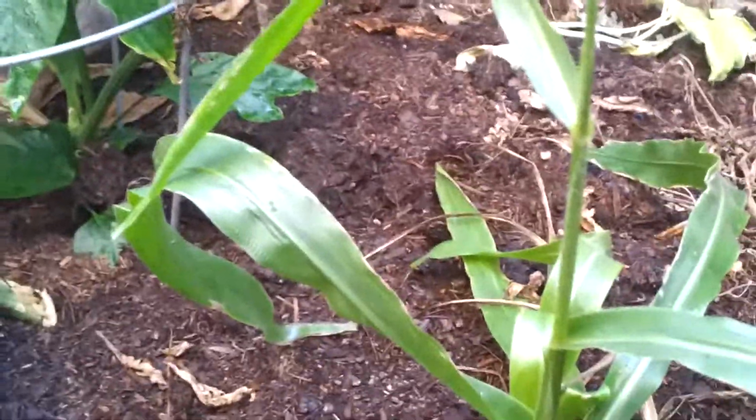Got some more corn back here. It's doing all right. I think it needs more light back here, but like I said, this is my first time gardening, so next year I'm going to do a lot better planning on where plants will go. That's winter squash back there. I think he's pretty much done.